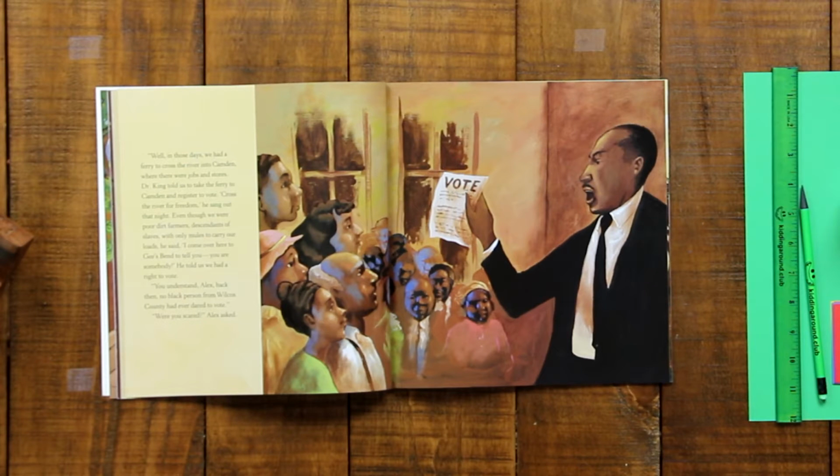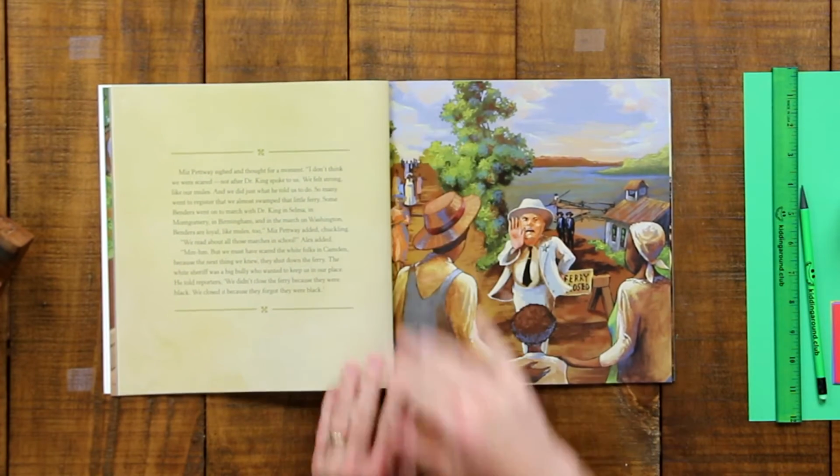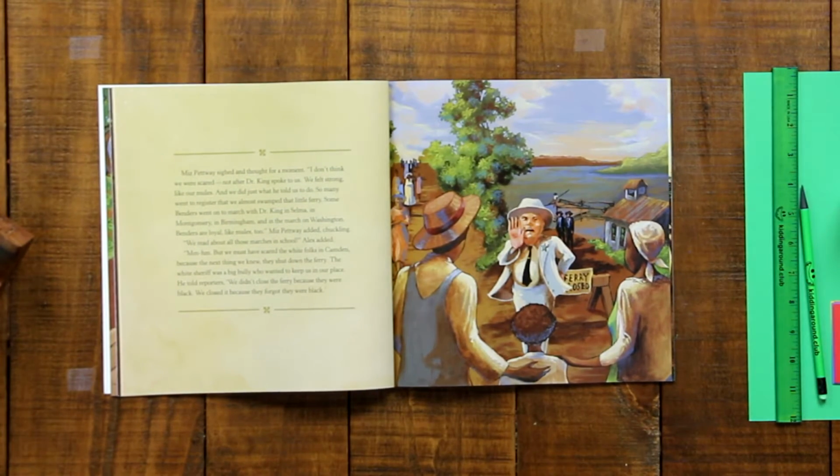You understand, Alex, back then no black person from Wilcox County had ever dared to vote. Were you scared? Alex asked. Ms. Pettaway sighed and thought for a moment. I don't think we were scared, not after Dr. King spoke to us. We felt strong like our mules. And we did just what he told us to do.